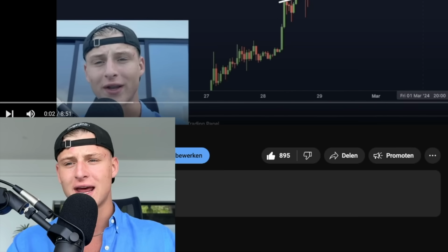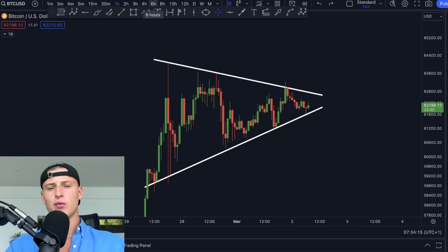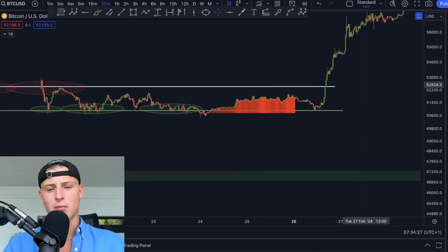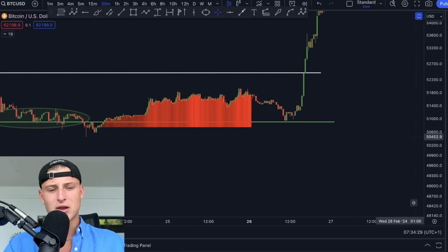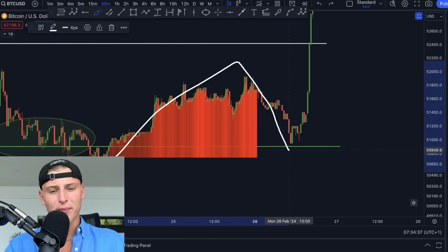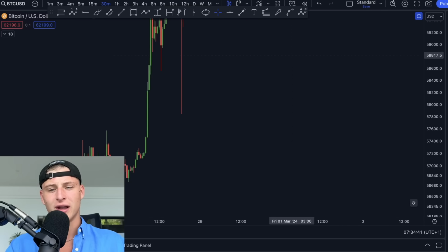And with that being said, let me jump straight away into the content. So due to the fact that it is currently weekend and we also created a new Bitcoin CME gap, which is very important because literally in this most recent push towards the upside, Bitcoin created this CME futures gap. It exactly pushed towards the upside, filled up the gap, and created this massive rally towards the upside.